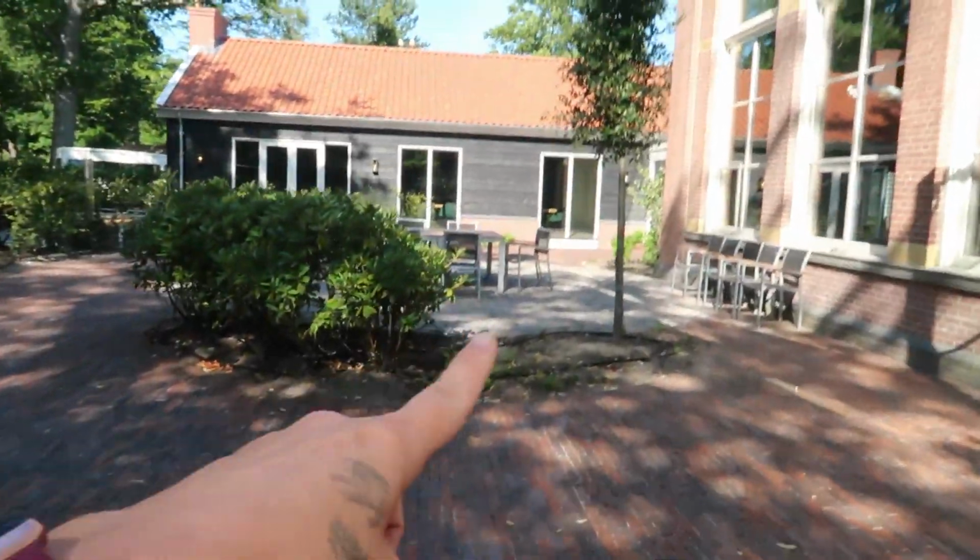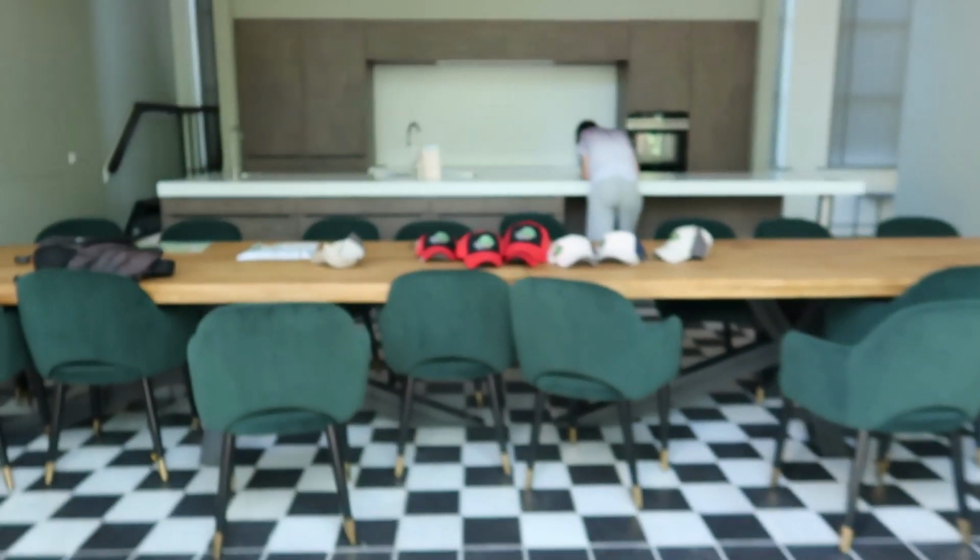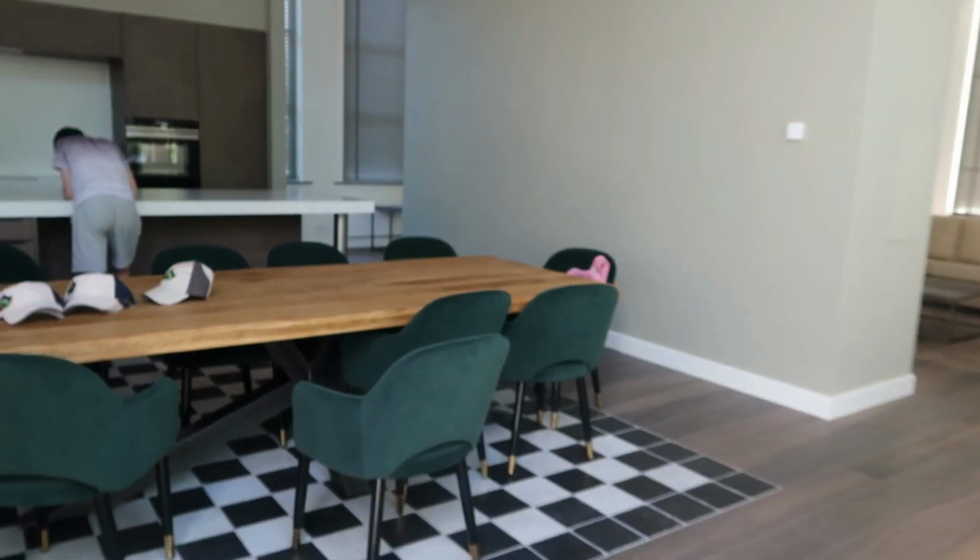Oh, and there's more seating area over there as well. So, this is the entrance to it. So we've got a huge table all along there.